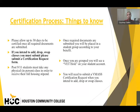Post 9/11 students must take one physical in-person class in order to receive their full housing stipend. Once required documents are submitted, you will be placed in a student group according to your benefit. The student group distinguishes you from the regular population of HCC. It tells the college that you are a veteran or military affiliated student. So student groups are important. Once you are student grouped, you will see a vet hold on your account. Many students freak out when they see a hold on the account, but I assure you, if it's a vet hold, ignore it. It's supposed to be there.